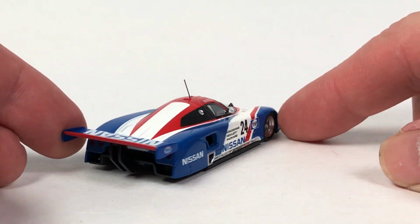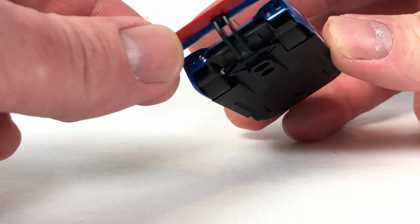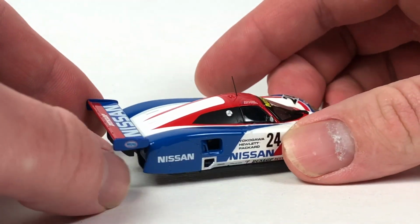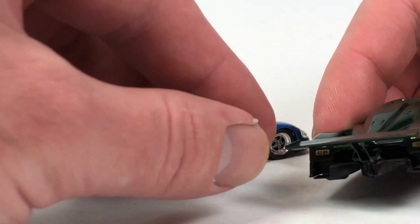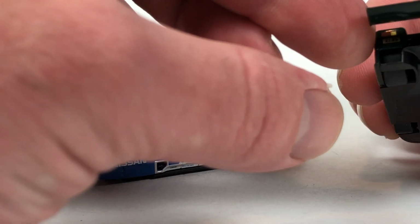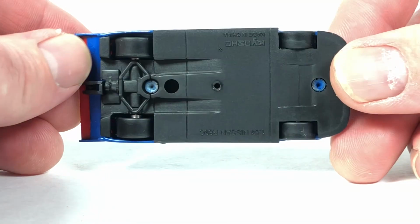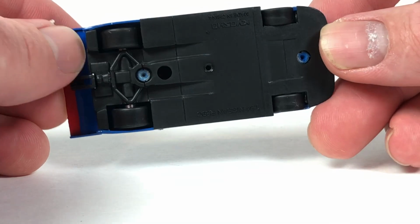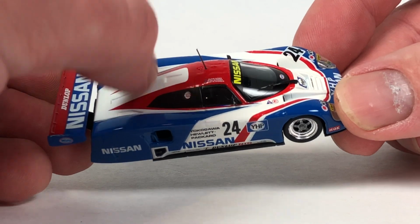You've got great looking Nissan Racing decals. It does actually have lens detail in the taillights as well, and it's got cool circular taillights. That is awesome. You do get taillights on this Jaguar. They are not inserts. They are painted with a reflective paint, though, so they do look really nice. And let's take a look at the base. Base, of course, is pretty plain, as we would expect. Bottom of these cars probably isn't much to look at anyway. And there you go. I believe that is the top.